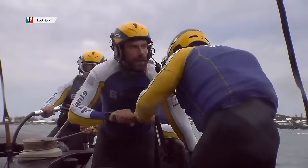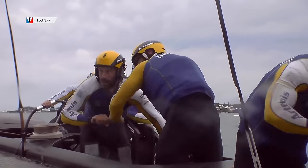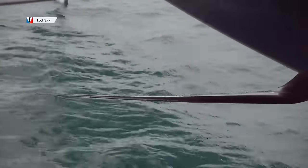You know, Paul, a lot of times Artemis has been known to go asymmetric and actually use a higher speed board for that first reach.